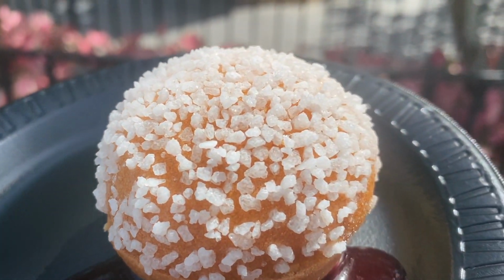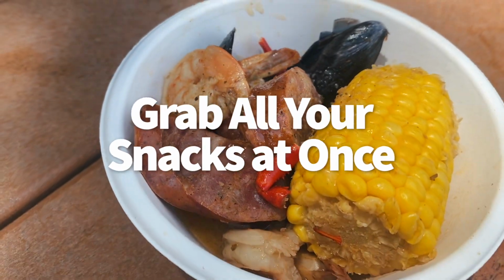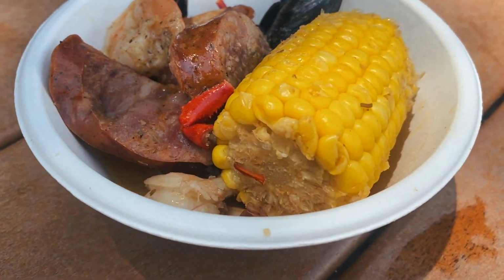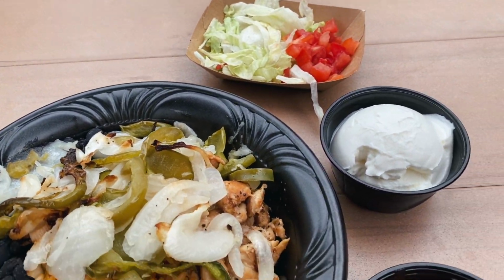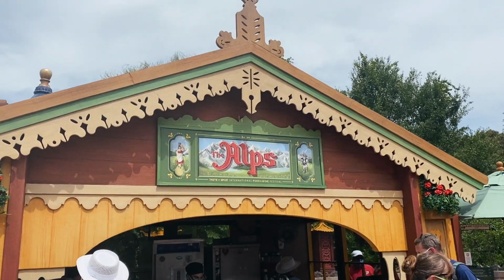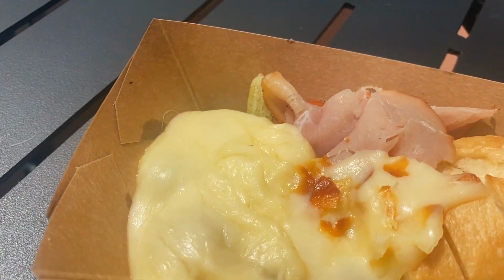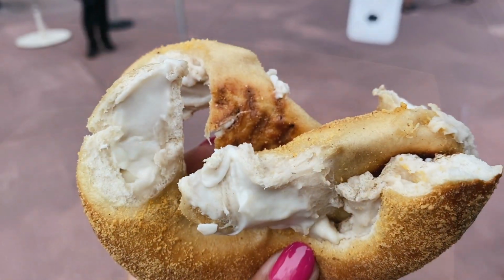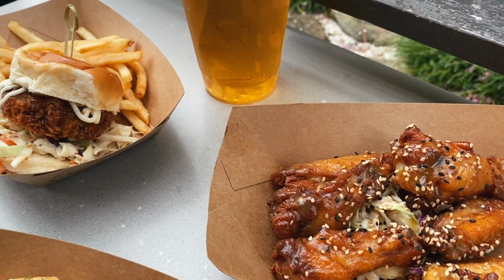All right, next thing I have done differently in Disney World recently, grab all your snacks at once. This is a tip we use for Epcot's Food and Wine Festival all the time, but right now it can be even more beneficial. Grab dishes from multiple booths at one time so you don't need to find a new clean and socially distanced spot to eat every time you stop and eat. We've been using this tip in other parks now as well.